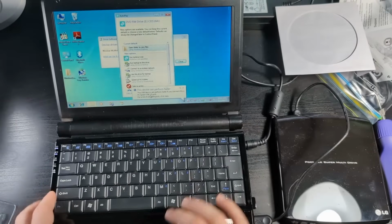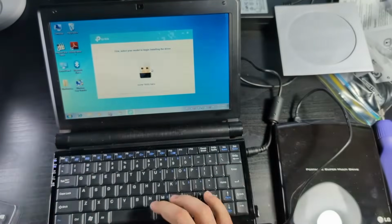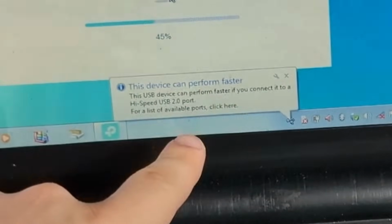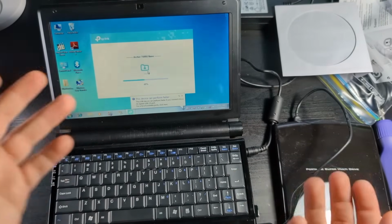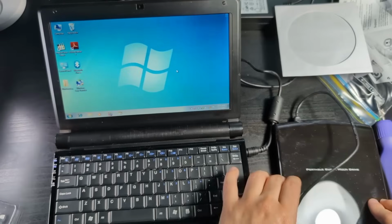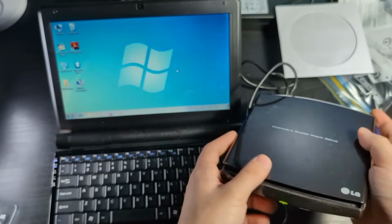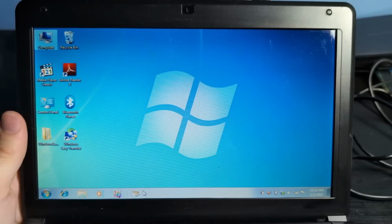Ooh! Ooh, it's doing stuff. Okay, let's just do auto run, honestly. Get me online. I don't care if this device can perform faster. Just perform it all, and that'll be okay. We're CPU bottlenecked and RAM bottlenecked anyway. It don't matter. And hard drive bottlenecked too. Oh, what? Install complete? Give me my CD back. Give me my beautiful TP-Link drive back. Aha! It's still spinning. That's kind of cool. Okay, it seems to have worked.